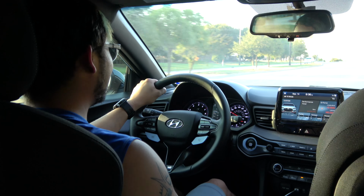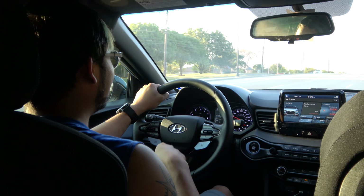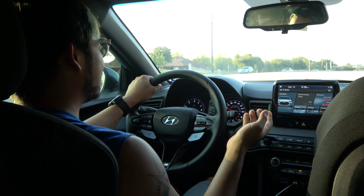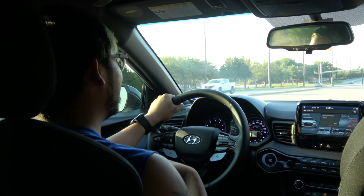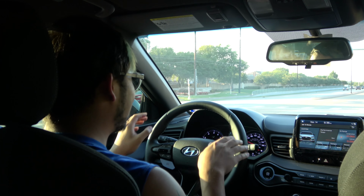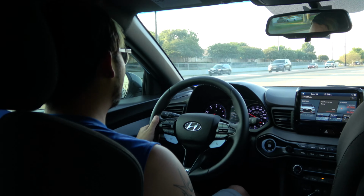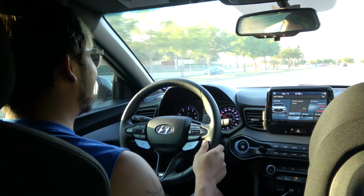So still good enough. I think the only difference between this and the performance package is an updated differential, and then also you get an active exhaust and better tires. So I think you get Pirellis on the performance package. You get an active exhaust, which you can actually turn on and off. This one's always on, so judging on the timing of what mode you're in, it'll actually do that whole snap, crackle, pop thing that this thing is known for. What else do we have up here?